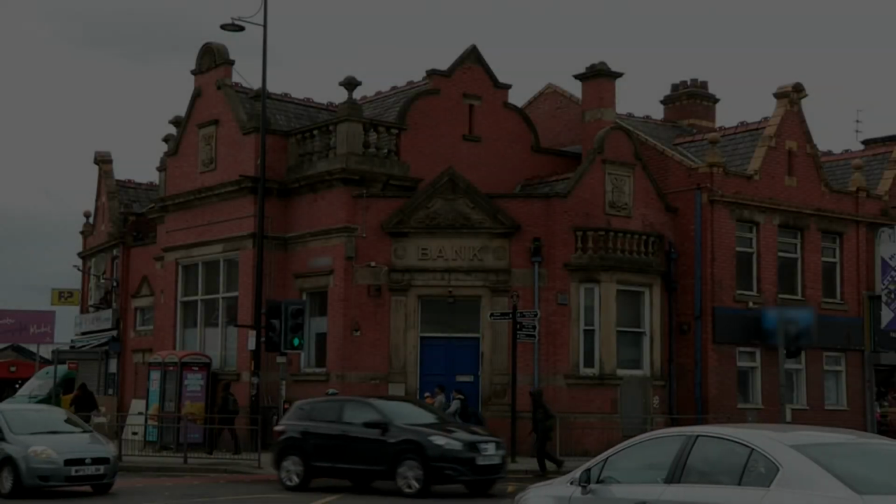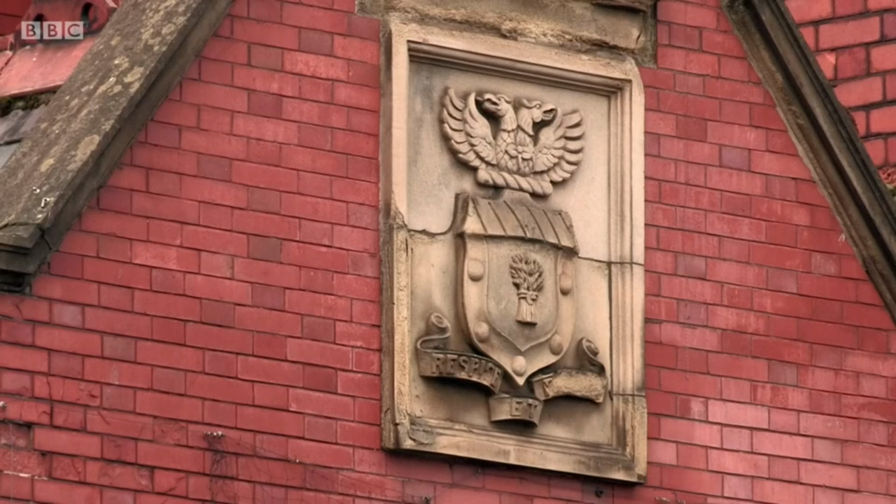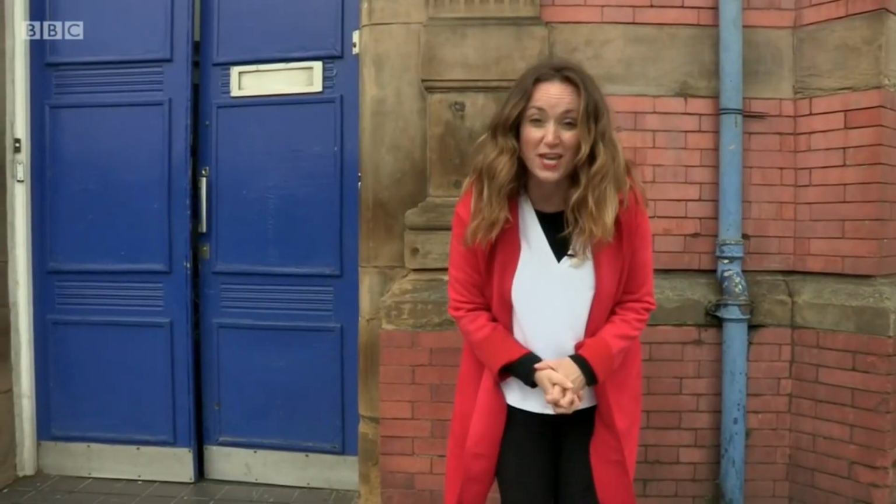And at a busy crossroads in Greater Manchester, I'm impressed with this historic piece of architecture. That's one handsome-looking building.